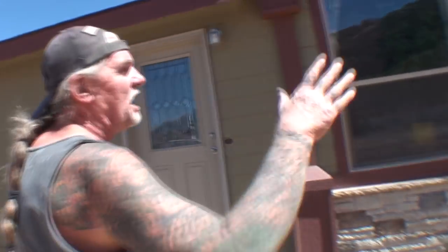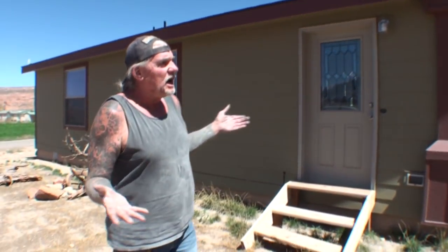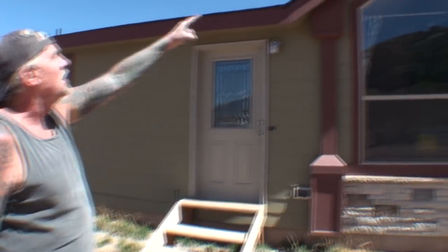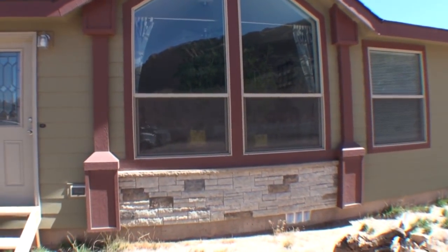But overall, on the outside of the house, a year and a half later, it's holding up great. The paint is holding up. The finish is holding up. All of our window trim is holding up. The new window trim that they put in is still perfect. It's still in excellent condition.